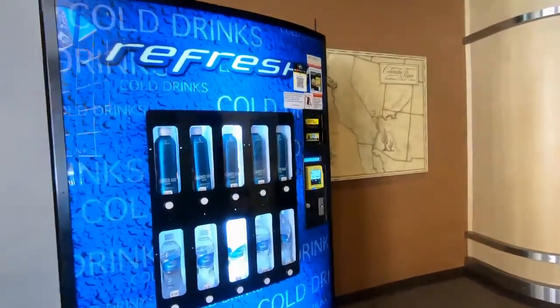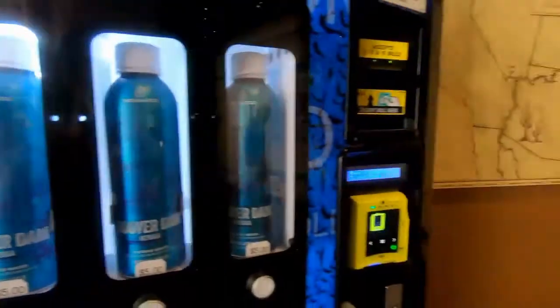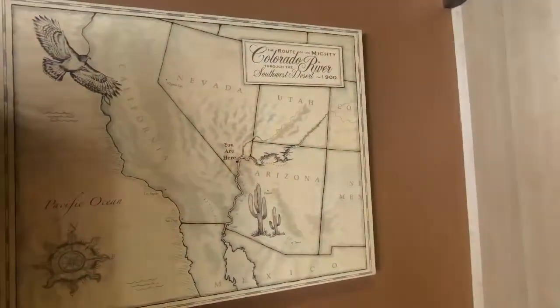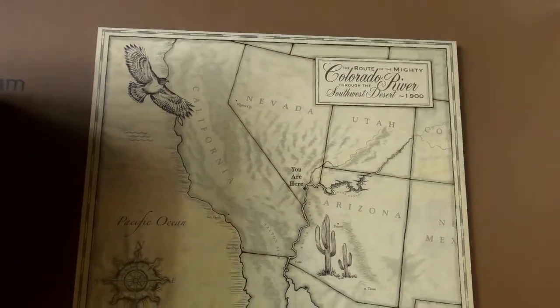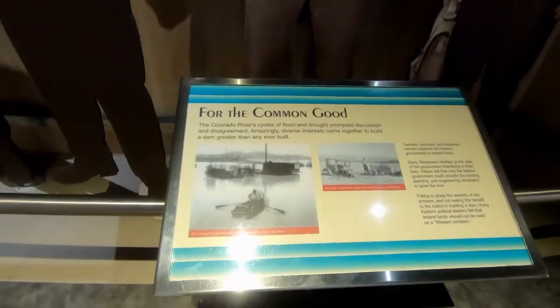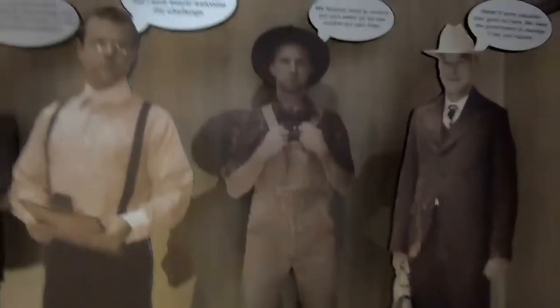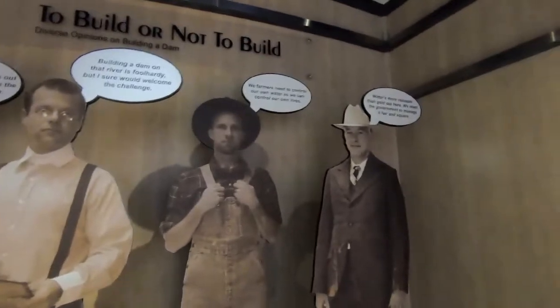This Hoover Dam, see? Bottles of water, it's amazing. Very interesting. So here they show you the map of the route of the mighty Colorado River. Okay, let's begin from the right side. To build or not to build. Okay, so these are the geniuses of this great, amazing idea of the Hoover Dam.